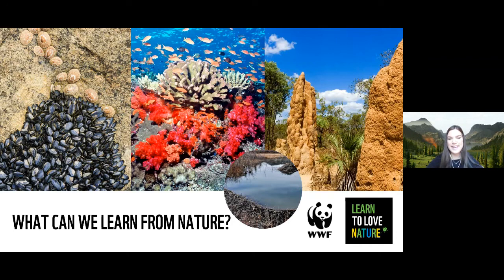And you can also see here the beaver who has created their habitat. They've created an entrance to their home which is protected by water, so they're protected from predators. They've created the perfect habitat by building their dam, and the beaver uses local materials. So it's really important to have a look at these examples and think, what can we learn from nature?